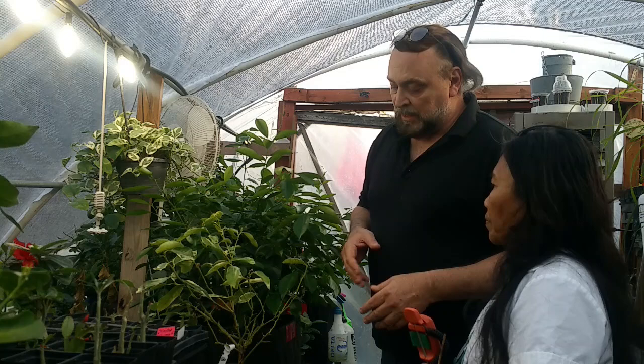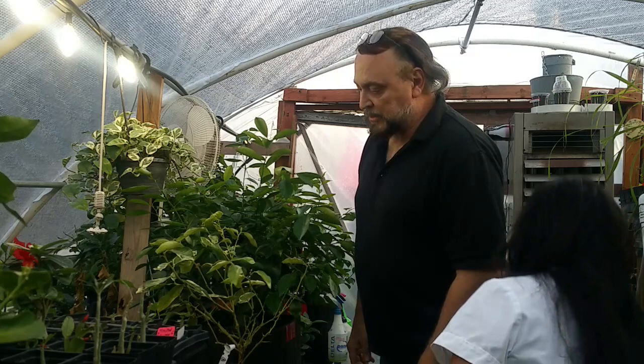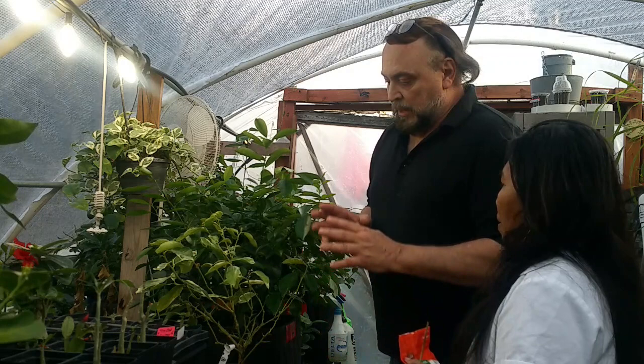This is really a neat little plant, but this is a tough challenge, the Eureka variegated. Why does your plant start dropping its newly formed fruit? Did you go over that with them? Yeah, I did go over it. Okay. It's all in your potassium.